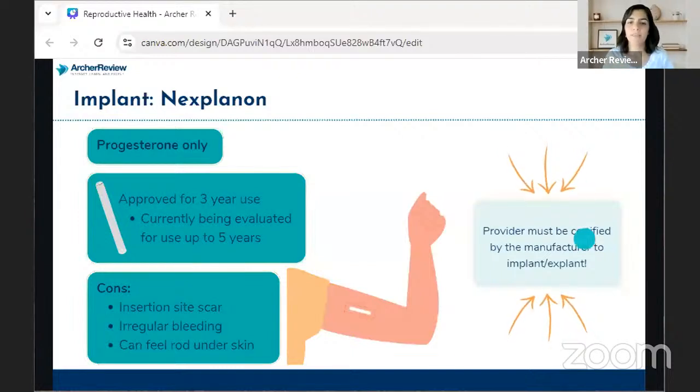So how many of you have seen insertion or explant of the Nexplanon in either your rotations or your clinical settings as a nurse or nurse practitioner student? How many of you have seen this? And how many of you have felt the Nexplanon under the skin? Yeah, some of you.